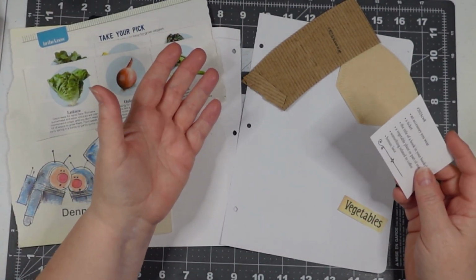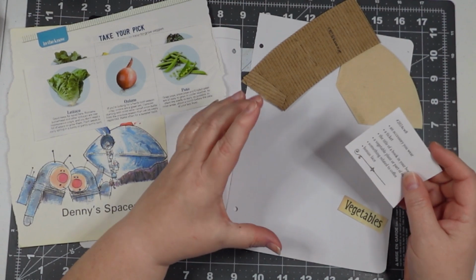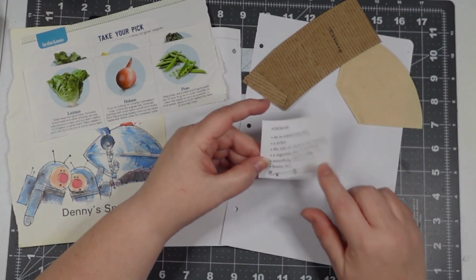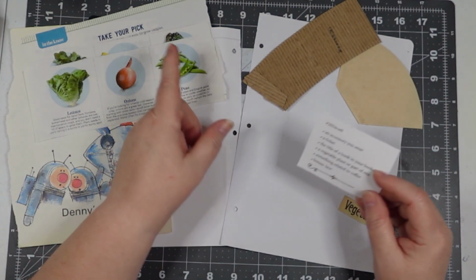Now, last week it was something with a distinct smell. And so I had that big coffee cup that I didn't use on my main collage, but I used it over here. And then as I was putting it away, I was looking at the prompts for this coming week. I was like, oh, I guess I could have waited to use that cup, but that's all right.